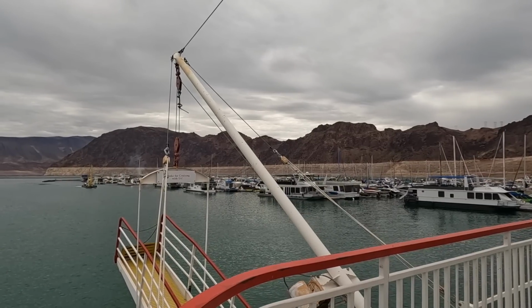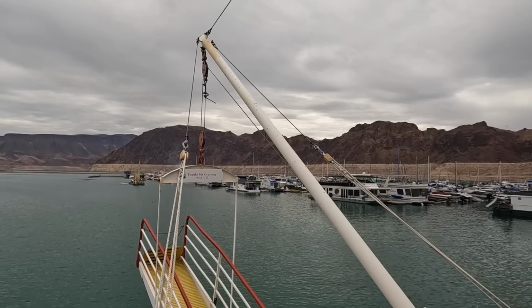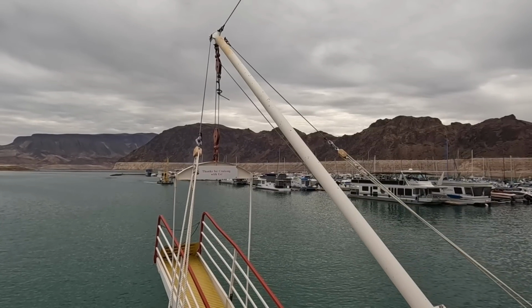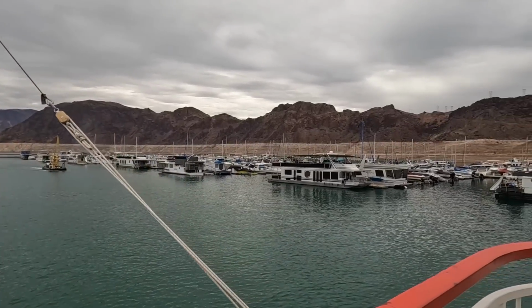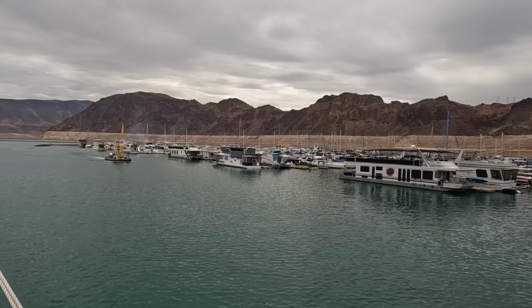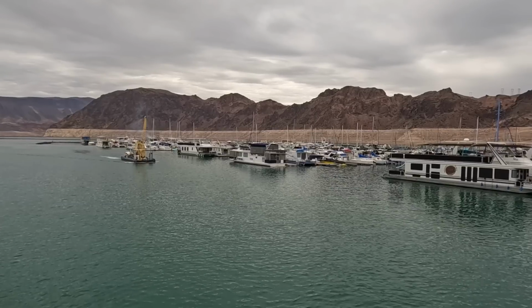We've got sailboats, houseboats, all kinds of good stuff. Oh, look at this. Kind of a working pontoon thing, platform. It's got a crane on it. There you go. That'd be a good little business, huh?